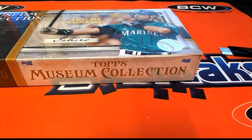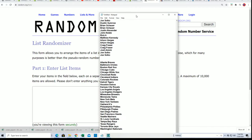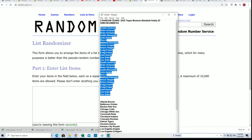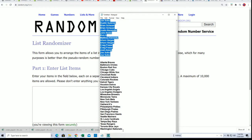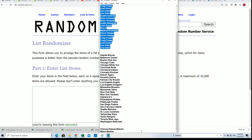All right, good luck in museum collection baseball. We're going to find out right now who gets what team in the break. Not only that, we're going to find out who gets the bonus teams. And there are two bonus teams: the Marlins and Diamondbacks, way down here.